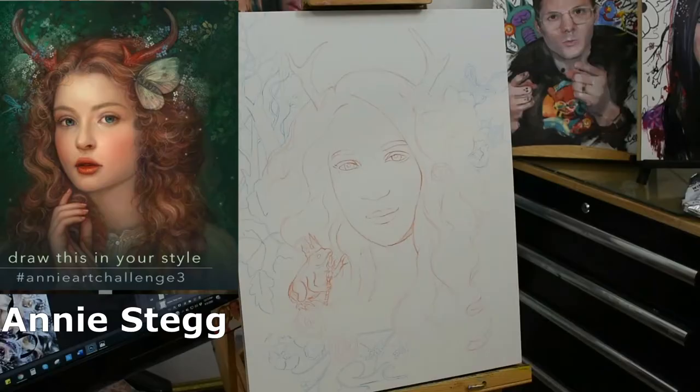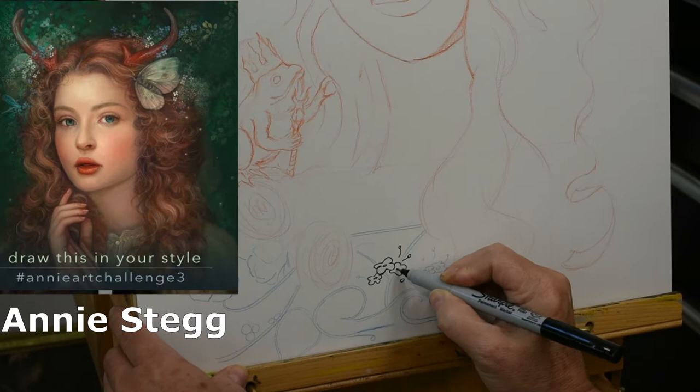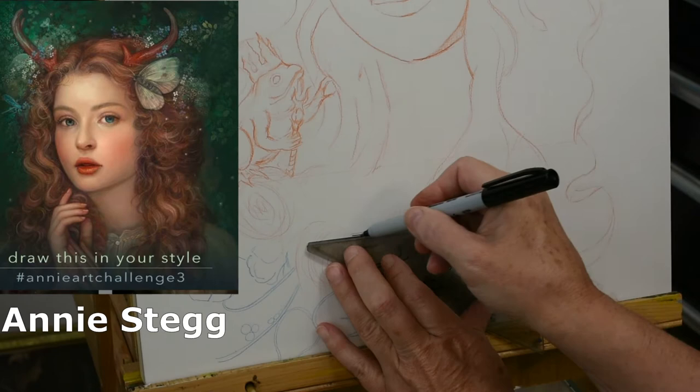Here you see Annie Stegg's character, Princess Evangeline. Her challenge is for artists to recreate her character in their own style. She says feel free to change anything, including colors and pose. Then post the finished painting on Instagram with her painting behind it. Just search for Annie Stegg on Instagram and you'll find the challenge details.